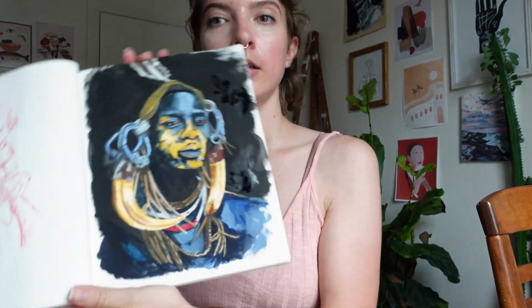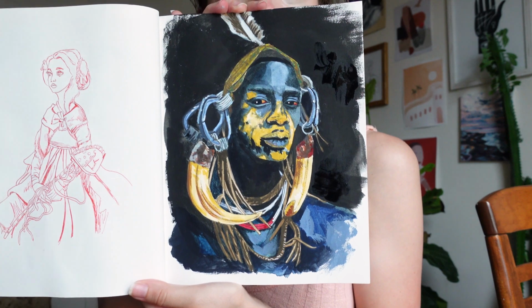So I'm finally done with my first painting of the day. Ta-da! I'm so happy with it. I think it was my best gouache that I did so far. I'm happy with this one.